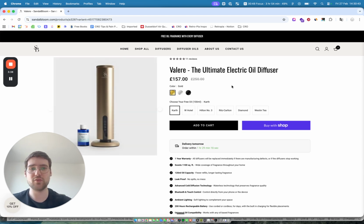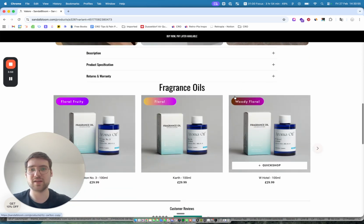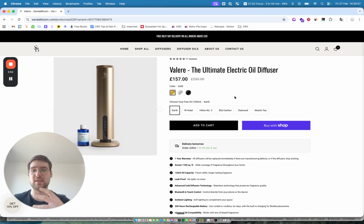So what I would do for a specific brand like this, when you're in perfume, dealing with smells or nice diffusers, is add a section here that actually explains what the scents smell like. When I come to this PDP, the first thing I notice is all these oils, not flavors but smelling types, right? I want to know what they smell like.